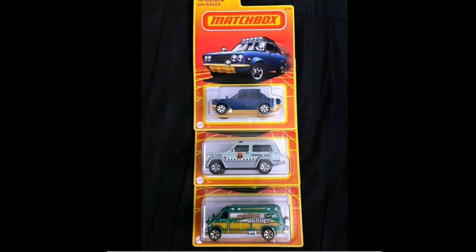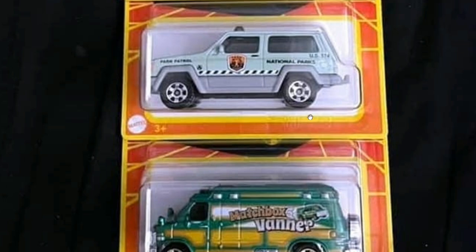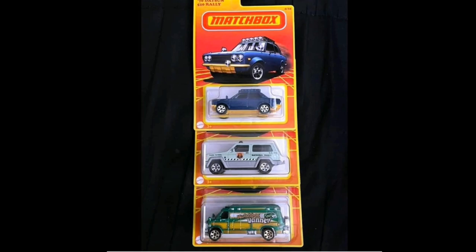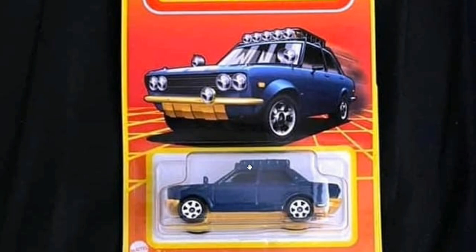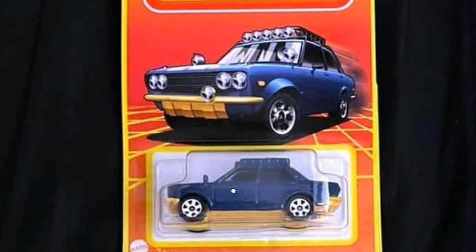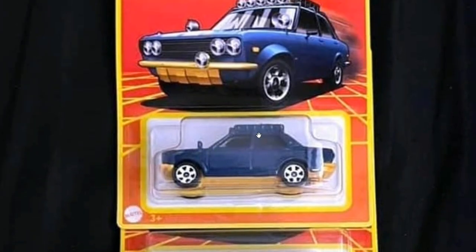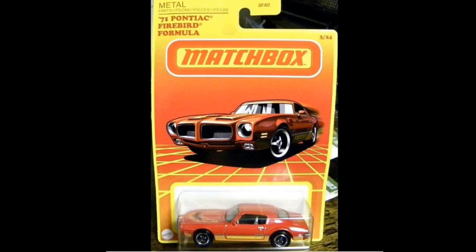They also got these cars right here. We got the Jeep Cherokee. We got a National Parks Jeep Cherokee, which is really popular, by the way. That livery is really popular. So here's the van right there. And also this one, 70 Datsun 510 Rally. This one I don't understand at all. I'm really sure this one right here is an older release. They just re-released it for this set. Not really quite sure why they are being lazy with this Datsun 510. I was hopeful they would come out with something new, but anyways, what's done is done. We have to move on with that.